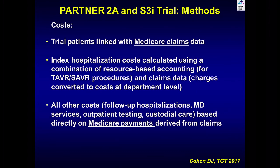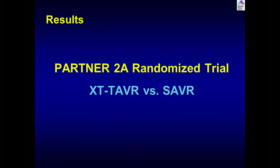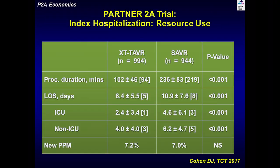Next. And basically, the whole idea was to capture all the costs in hospital and follow-up up to 2 years. Next. And first is the PARTNER 2A randomized trial. Next. And basically, you can see here, procedure duration was lower with TAVR. Length of stay was lower by almost 3 days.